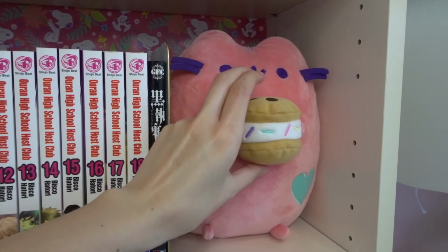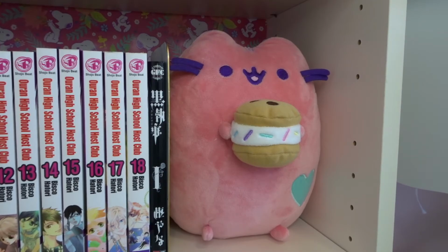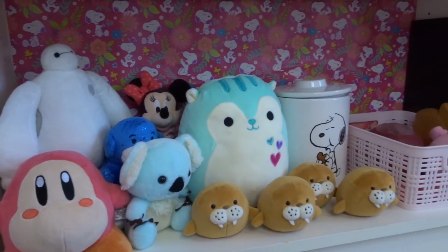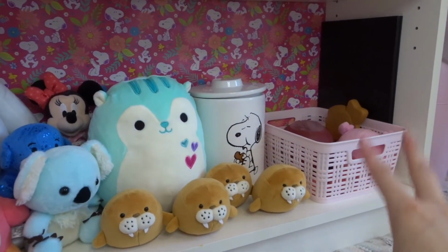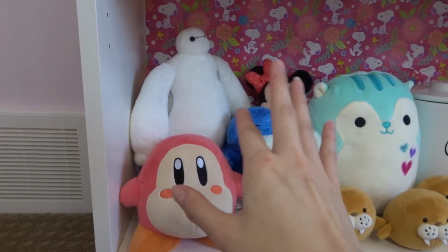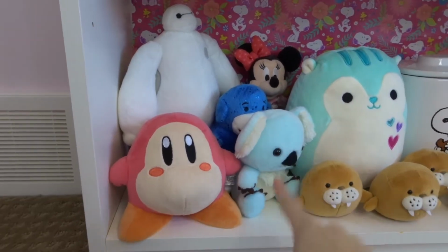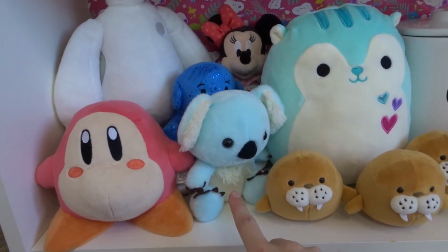And then on the end here, I've just got my little plushie, and he's eating a little ice cream sandwich and having a good time. The shelf on the bottom here is mostly plushies. There's some other stuff on the end here. So I've got my Baymax. I loved Big Hero 6, one of my favorite Disney movies. My little Waddle Dee that I got in Japan. That's a little koala boy.